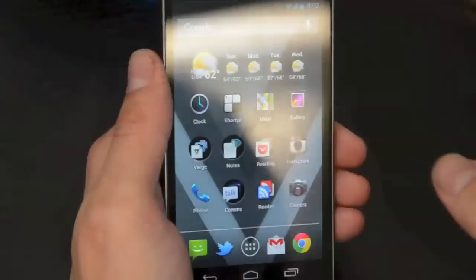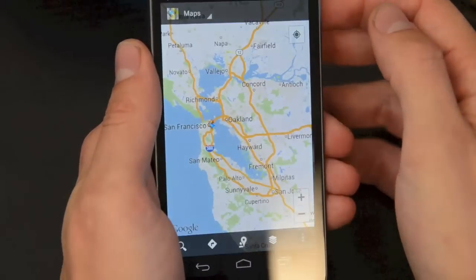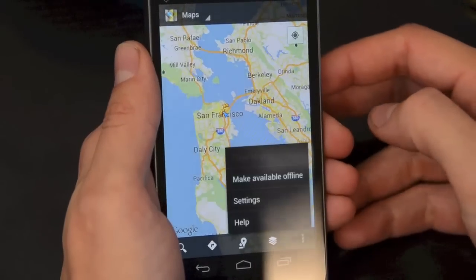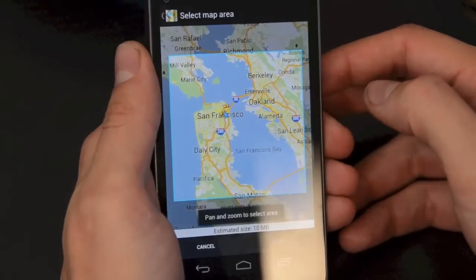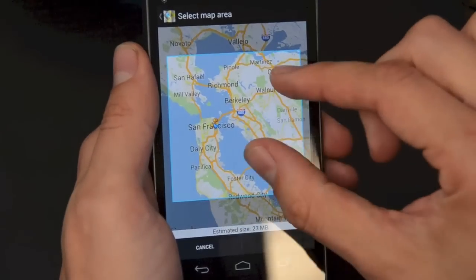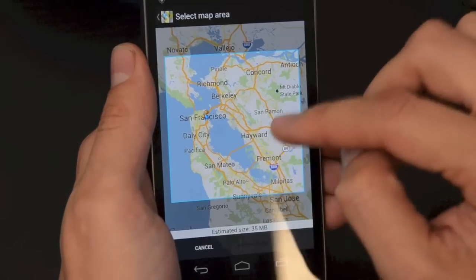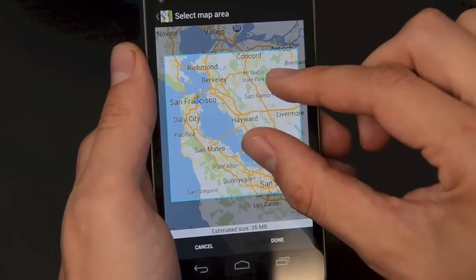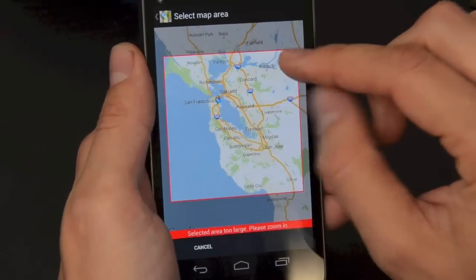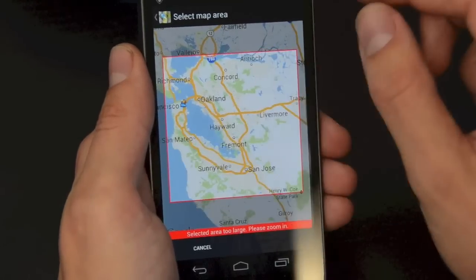Google Maps also got an update, although it's not exclusive to Jelly Bean users. If you're on Ice Cream Sandwich or even Gingerbread, you'll be able to use this feature. It's out now. It's making maps available offline. You just go to the map area that you want to save, pan around, and it will work offline. It caps out at around 80 megabytes per area, which is a little bit less than I would like, but it's still a good feature to have if you have limited connectivity where you live or where you're going.